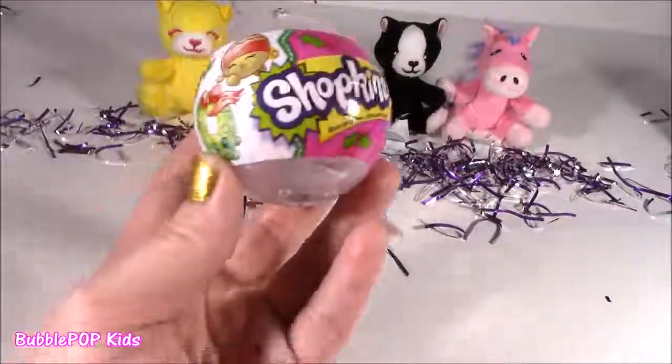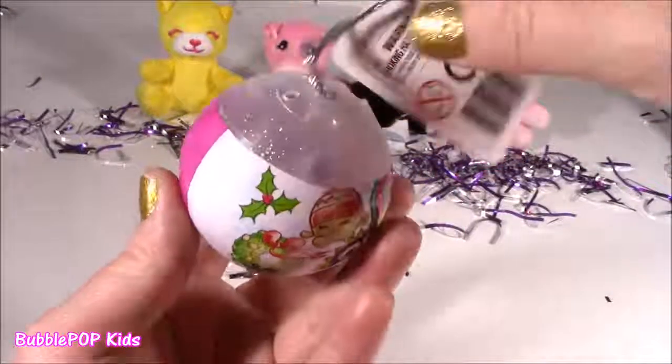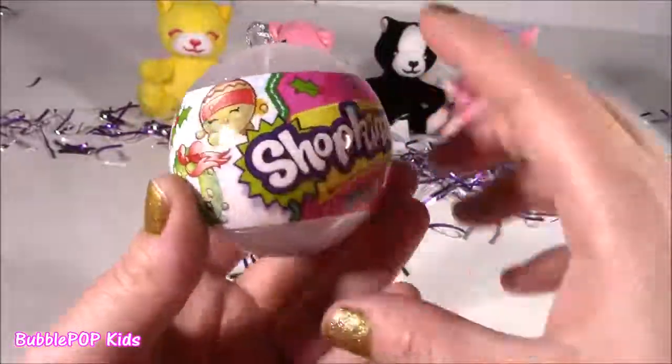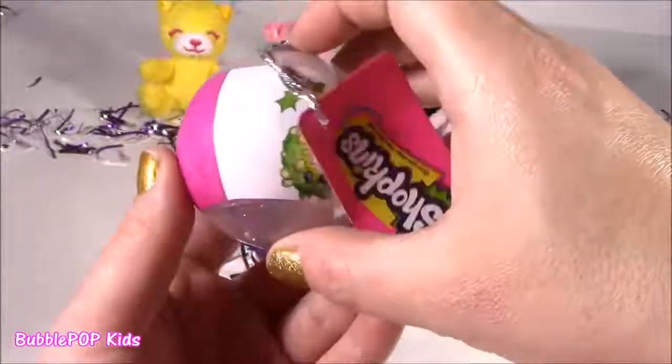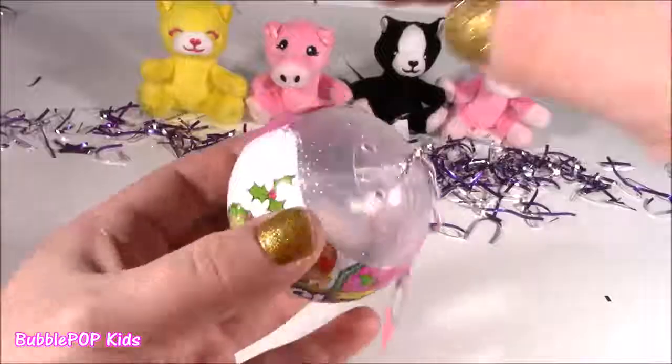Next up, let's open the Shopkins ornament. There's two hidden ones in here. Oh, this is so cute. I love this clear little bauble. Christmas themed. That is adorable. Is it like a little wreath?